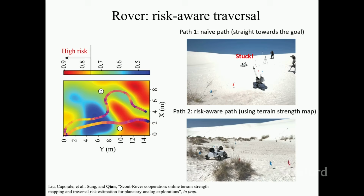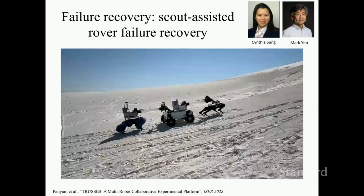Towards the next view, one thing that you might notice in this naive path is that there is a dog robot here holding a telescoping arm, standing by, and you might wonder what that is. This is actually the second part of our project, mostly done by Cindy and Mark's group, where we wonder, if the rover does get stuck, if unexpected failure does occur, can we use the Scout robot's arm to help them get out of trouble?